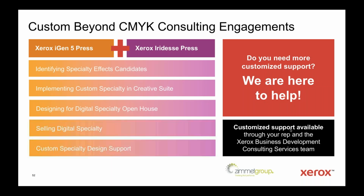Getting close to wrapping up here, we Zimit Group are available for additional consulting beyond this session if you find that that is needed and that you would like additional help. The way that that happens is that we are engaged through the Xerox Business Development Consulting Services team. Your sales representative can initiate that conversation.